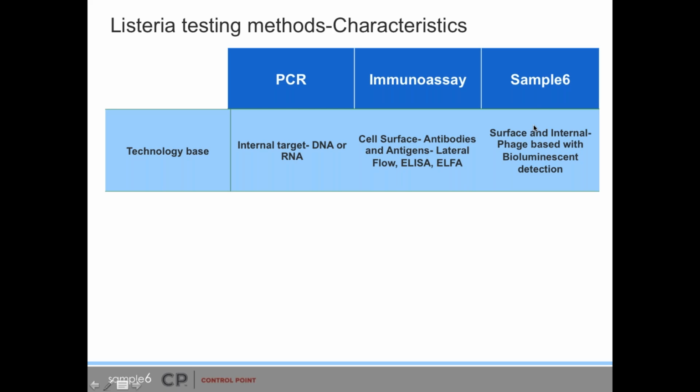Sample 6, this is really our own category. I work for Sample 6, and we have developed a phage-based test. So our target is both internal and external. The phage identifies, a phage is just like a virus. It identifies bacteria and then uses that bacteria to generate a signal on the inside of that bacteria. So it's a little bit different way to go about it. All these technologies are very similar in accuracy, just a different technology to get the same type of result. We want to know if Listeria is in the sample or not.